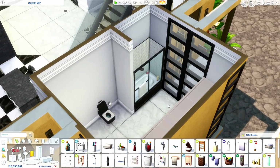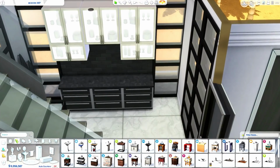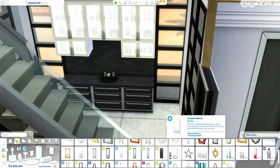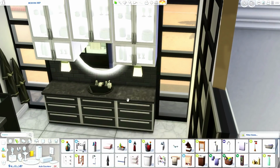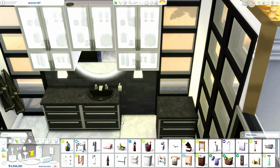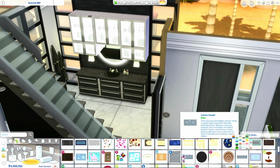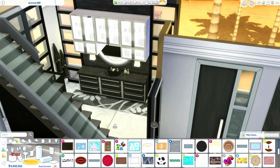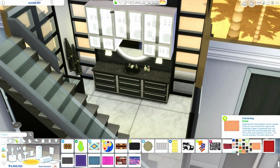I really wanted to take advantage of the space in here, and I thought that just looked so pretty with the black sink that I never ever get to use, and that lit up mirror. I thought that just looked so pretty in here. Even though you can only see the bottom half of the mirror, it just looks like a whole entire unit built specifically for that area.